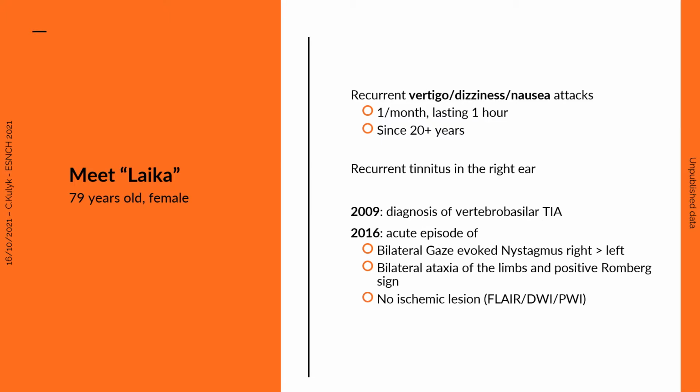The first one is a 79-year-old female patient. She has recurrent episodes of vertigo and nausea that she has been having for more than 20 years, more or less once a month. She also tells us about recurrent tinnitus in her right ear. She has been evaluated for these episodes several times, and once she has also been told that she has had a TIA, but she couldn't say much more about it.